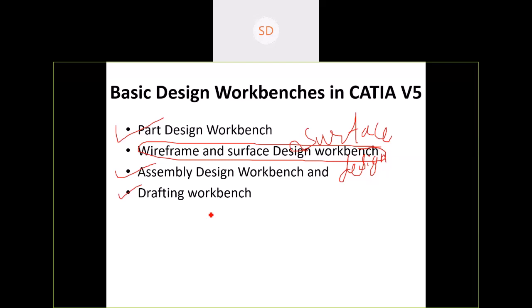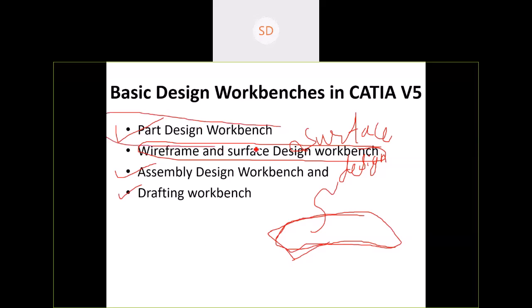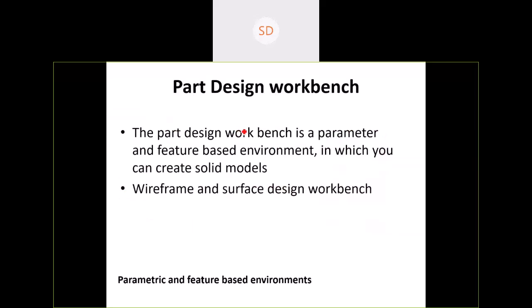One example I can quote for the surface design workbench is the body cover or the bonnet of a car. You're going to get different curvatures. You're going to create that particular body part, which is made of sheet metal. So it is done with the help of the surface design workbench, right? So I am going to cover the part design workbench, assembly design workbench, and drafting workbench, okay? So let us look at them.